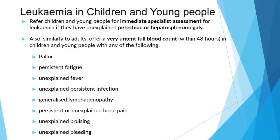Now, in terms of leukemia in children and young people, firstly we need to refer children and young people for immediate specialist assessment for leukemia if they have unexplained petechia or hepatosplenomegaly. So that is immediate referral to a specialist for leukemia if they have unexplained petechia or hepatosplenomegaly.